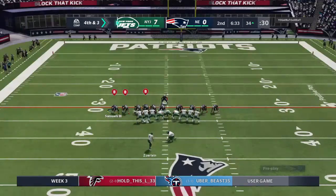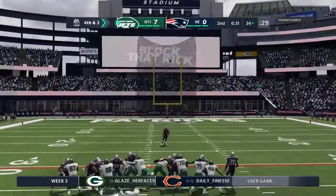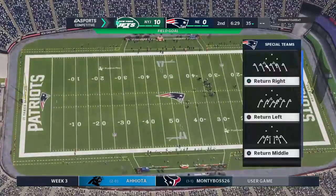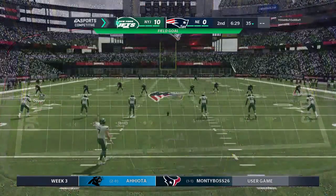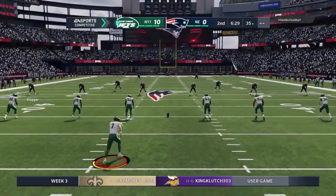A 51-yard attempt. And this will split the uprights. It's right down the middle. And the lead moves to 10-zip. So the field goal there caps what winds up to be an 11-play drive.